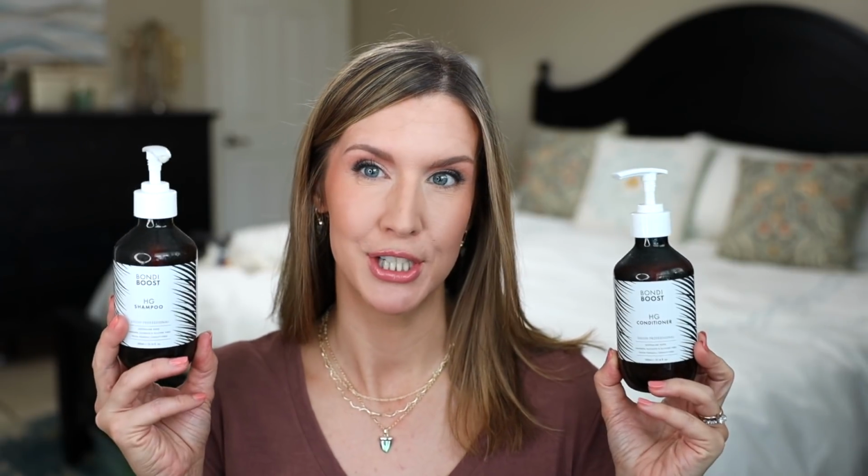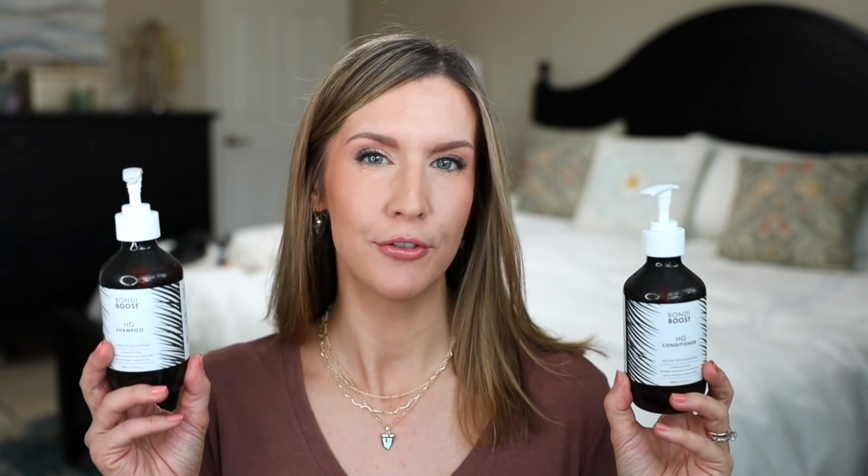This line is my latest favorite and there's a distinct reason for it. This is the Bondi Boost HG conditioner and shampoo. This is specifically for hair growth, which is not something I'm really trying to do because I get my hair cut regularly and kind of keep it around the same length. So I incorporate these into my regular shampoo and conditioner routine.